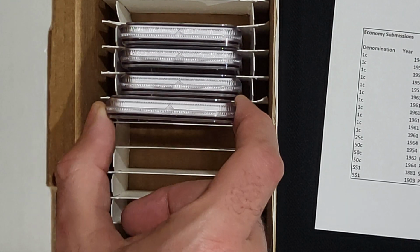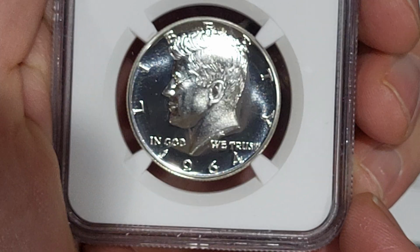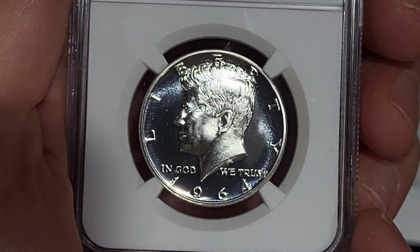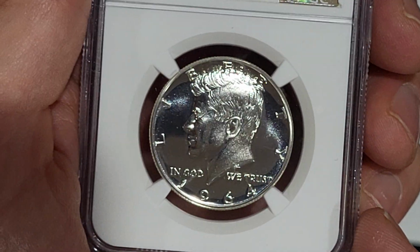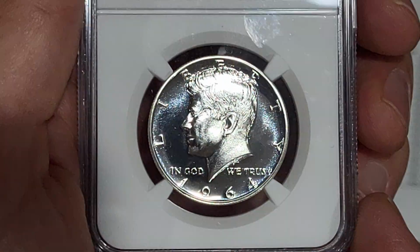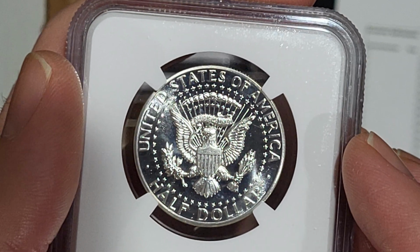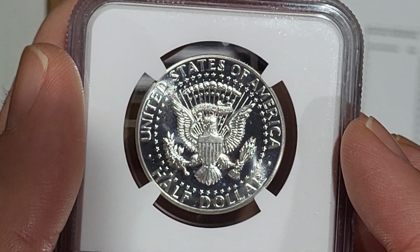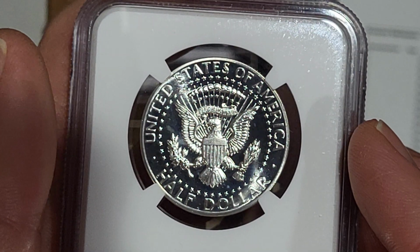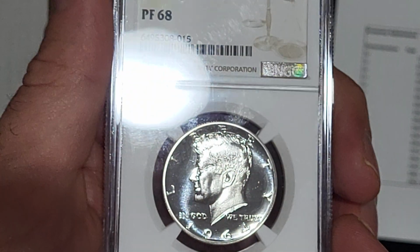Next up, we have a 1964 Kennedy proof. Obverse is nearly flawless. It is a stunner. I don't think it quite would have gotten cam, even if both sides look like this, but it has just enough for gorgeous eye appeal. You flip it over. There are a few milk spots in the fields. They're not terribly distracting, but they're there, and I acknowledge them, and I even acknowledged them before I sent them in, which is why I guessed proof 68 and proof 68. Got it.